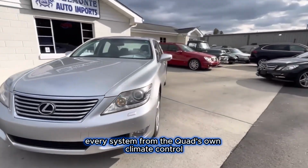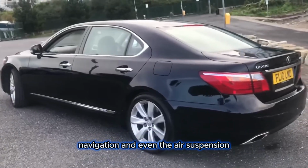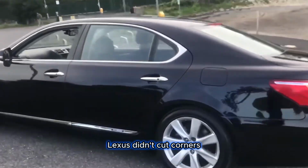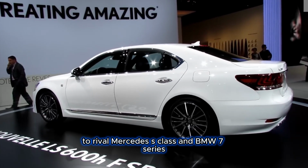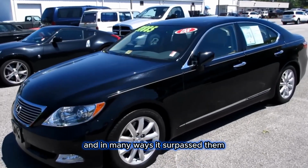Every system, from the quad-zone climate control to the early pre-collision safety tech, navigation, and even the air suspension, was designed for decades of flawless operation. Lexus didn't cut corners. They built the LS as a statement to rival the Mercedes S-Class and BMW 7 Series, and in many ways, it surpassed them.